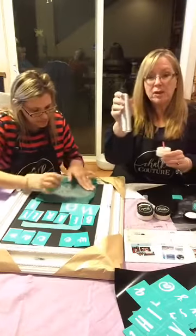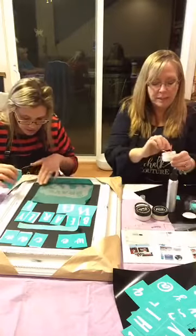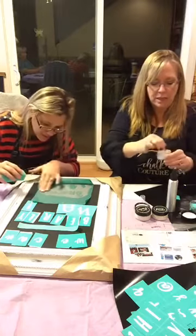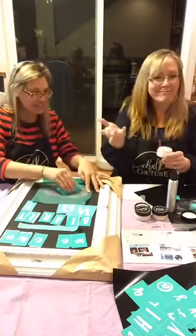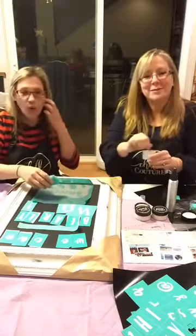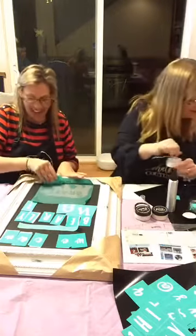I love this little mister. I got this off of Amazon. It comes in a 6-pack. Just a couple squirts at a time until you get the consistency you want. And what consistency is it, girls? Like yogurt. It's like yogurt.